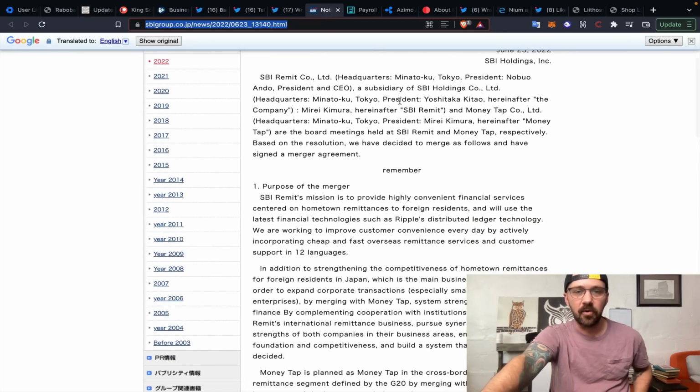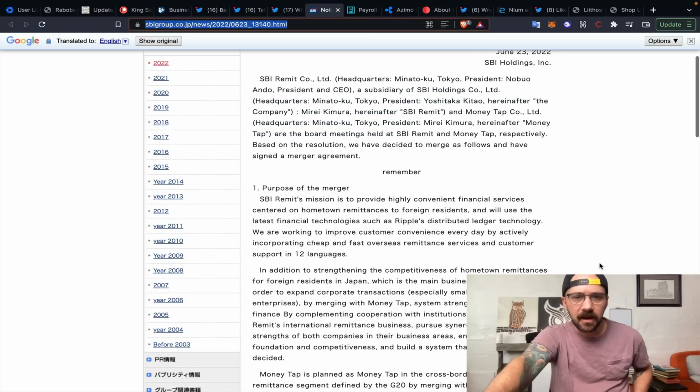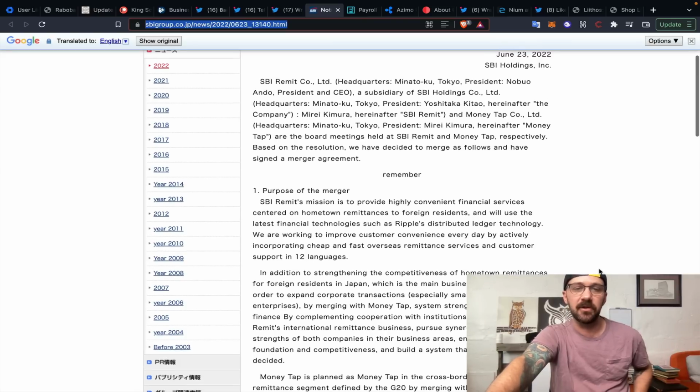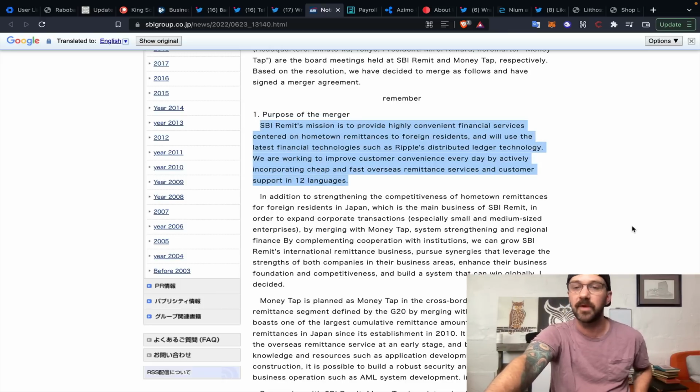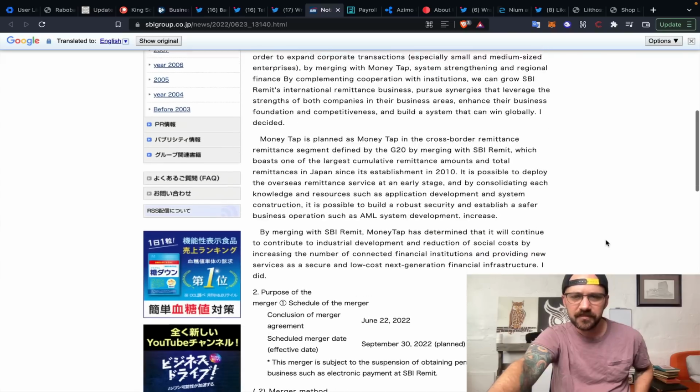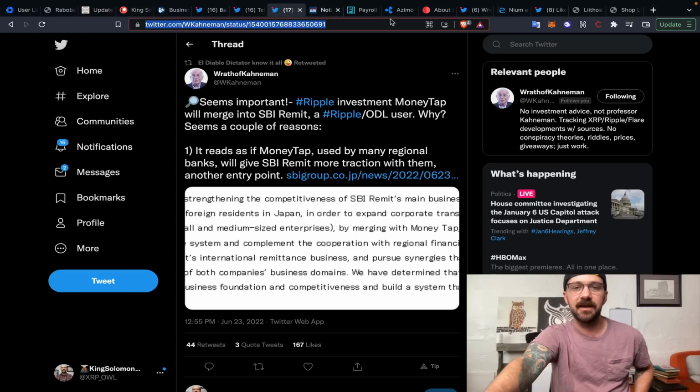This is the real announcement here, obviously. This is talking about SBI Holdings, MoneyTap. The board meetings were held at SBI Remit and MoneyTap respectively. Based on the resolution of those board meetings, they've decided to merge as follows and have signed a merger agreement. And you can see right down in here, talking about utilizing Ripple's distributed ledger technology. SBI Remit's mission is to provide highly convenient financial services centered on hometown remittances to foreign residents, and we use the latest financial technology such as Ripple's distributed ledger technology. We are working to improve customer convenience every day by actively incorporating cheap and fast overseas remittance services, as well as customer support in 12 languages, etc. So, interesting coming out of Japan.